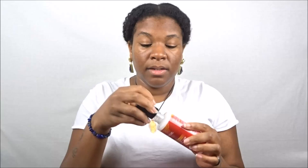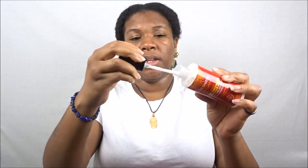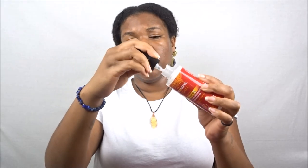And let's check out the consistency, y'all. So it's not super duper thick, but it is of like a thick consistency. I would say it's like a medium to thick consistency. So that would work really nicely on freshly washed hair, and probably even if you're going to refresh your hair throughout the week. So I definitely can't wait to use this. I might actually try this out tonight.